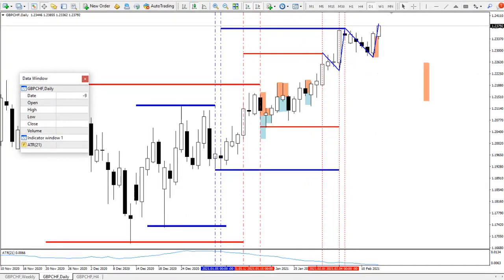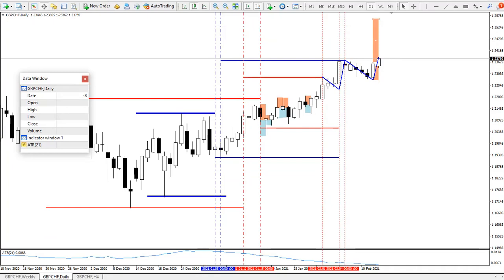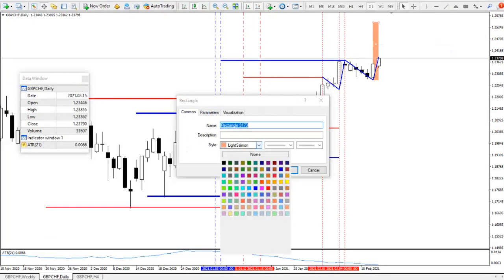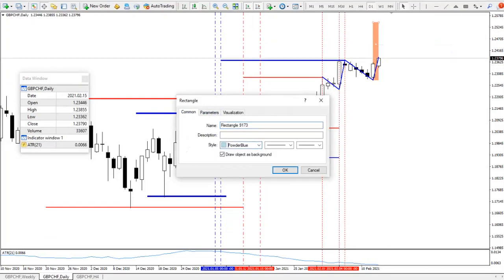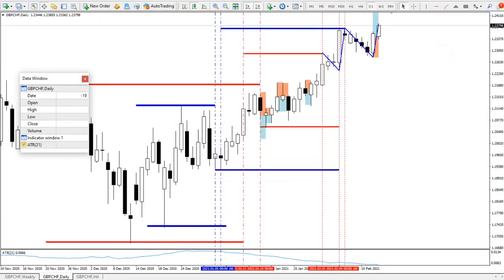Just check that out quickly. There we go. Close enough. Just to give you a picture of what that should look like. And yeah, we're on our way, aren't we? So that's Gbp Swiss.